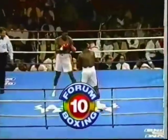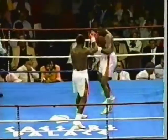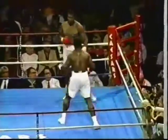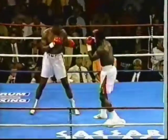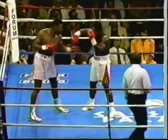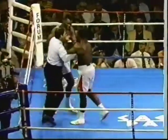10th round, Orlin Norris at 5'9", and Tony Tucker at 6'5". And it's beginning to look like if Norris stays busy, as his corner just said, and if he keeps piling up these points, it appears that the only way that Tucker can win this fight is by a knockout. Remember, these scores are unofficial. These are just my opinion, and the judges have them up.